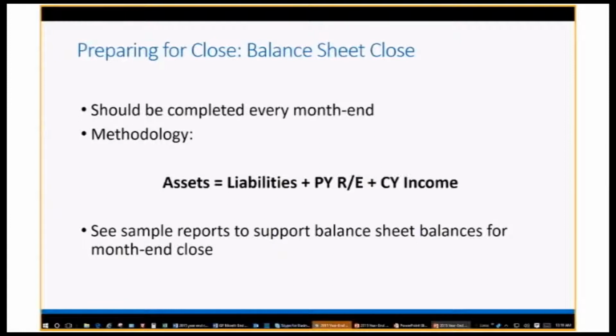The clients that have problems trying to get things done that quickly have one of two things going on. Either they haven't done soft closes every month end, so they're trying to clean up a whole bunch of stuff that happened earlier in the year, or they do an extraordinary number of GL adjustments. Either one of those is actually a poor practice with Dynamics GP.